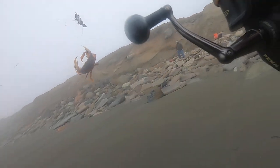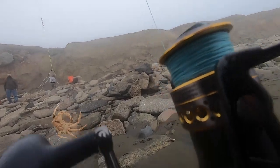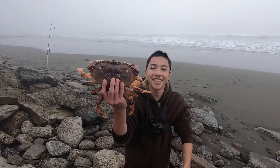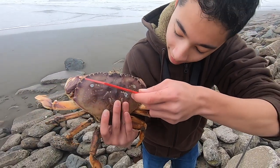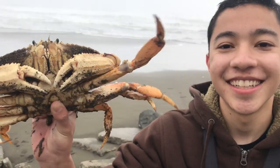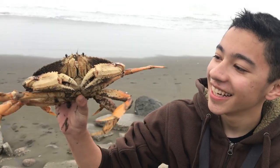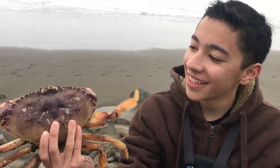Look at that big guy. That thing's jumbo size. Here it is. Look at this. Jumbo crab. Gauge buster. Let me show you guys. At the carapace, look at that thing. Bigger than the gauge. Look at this thing. Look at him squirrel. This thing's jumbo size. Look at that.